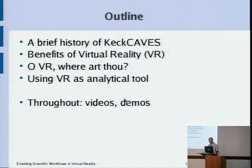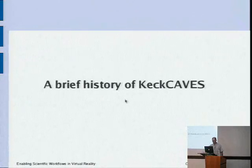And because I'm talking about VR, and obviously couldn't bring my inflatable VR environment with me, the next best thing I can do is just show as many movies and demos as I can. So I'm going to intersperse some demos and videos throughout the talk. Okay, let's start by looking at a brief history of KeckCAVES.